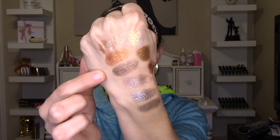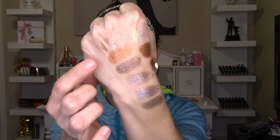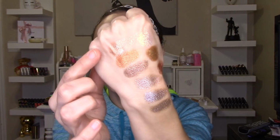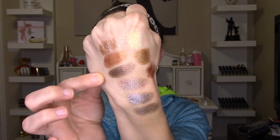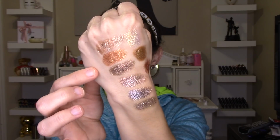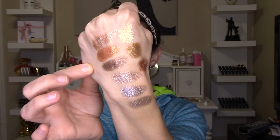Now you're going to see a whole lot of swatches on my hand right now. Disregard the rest. These 3 right here are the Marc Jacobs. So this is Gleam Girl, this is Copperazzi, and this is Topaz Flash. These 2 have multi-dimensional sparkle. When I say that, I mean there is some red, there is some green, there is some gold. There's a little bit of everything in there, so it isn't just the color base. You've got multi-dimensional sparkle in there.